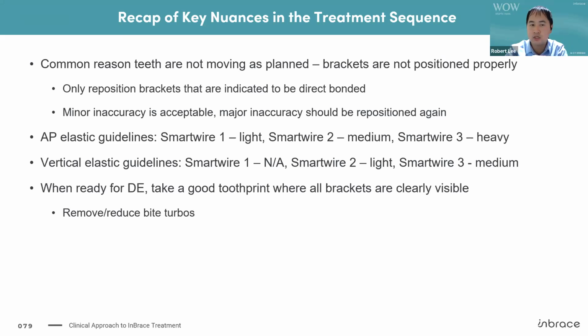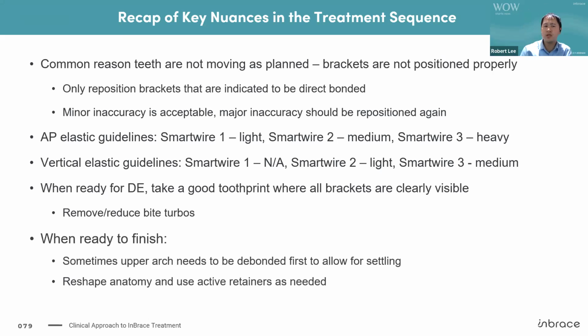When you are ready to take your scan for DE, make sure your assistants take a good scan where the brackets are clearly visible. Make sure they dry the brackets, and there should be no obstruction. So soft flow bite turbos should be removed or at least reduced. For a posterior bite turbo, it should be reduced enough that the bite is settled so that you can do your final detailing and final settling in your DE small design. And when you're ready to finish, sometimes the upper arch needs to be debonded first to allow for settling. And sometimes it's just faster to reshape the anatomy and use active retainers as needed.